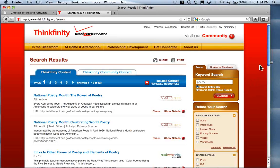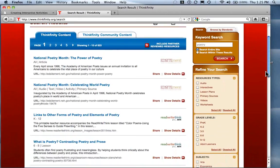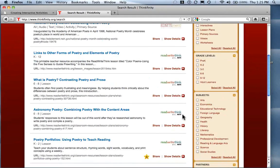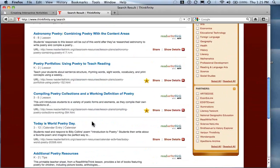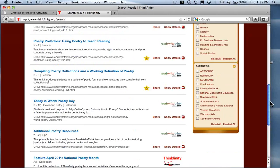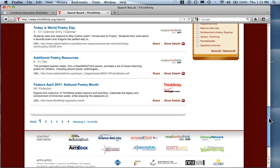What it's going to do is search its database for all of the content that Thinkfinity has related to that topic of poetry. And as I go down the page, you're going to see these are content partners. Read, Write, Think from the National Council of Teachers of English and so forth have put the content on their websites, and what Thinkfinity is doing is pointing you to that content.